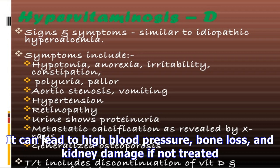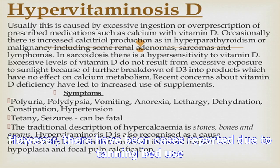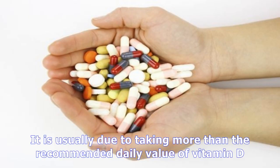What are the causes of hypervitaminosis D? You probably aren't getting too much vitamin D from the foods you eat or from exposure to the sun. However, there have been cases reported due to tanning bed use. And there has been an increase in overall hypervitaminosis D cases in the past few years. It is usually due to taking more than the recommended daily value of vitamin D. If you take a multivitamin, look at the amount of vitamin D in it. You may not need to take additional calcium and vitamin D if you're getting enough vitamin D from your multivitamin.